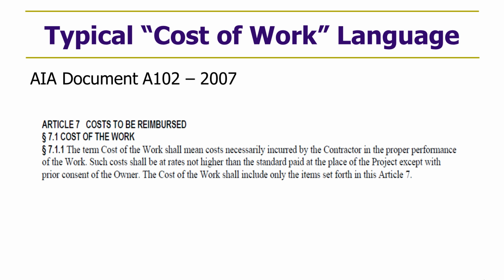So an unnecessary cost or a cost that's incurred when a contractor is improperly performing, such as defective work, would not be considered reimbursable. The second important feature of this definition is in the last sentence, where the cost of the work shall include only the items set forth in Article 7. That's the opt-in nature of a GMP contract. In other words, if a cost is not defined as reimbursable, it's considered not reimbursable. And so you have to define the costs that are going to be paid, opt in those costs to the contract rather than the reverse.